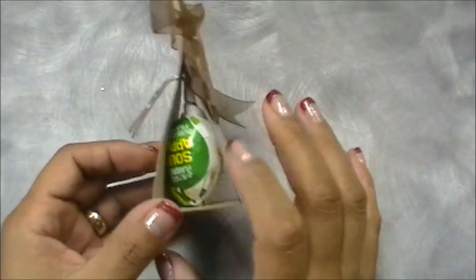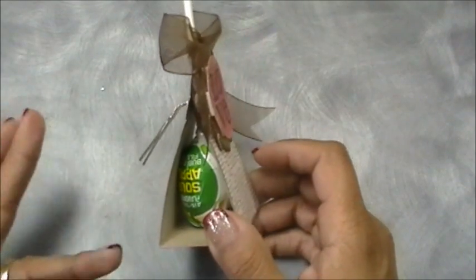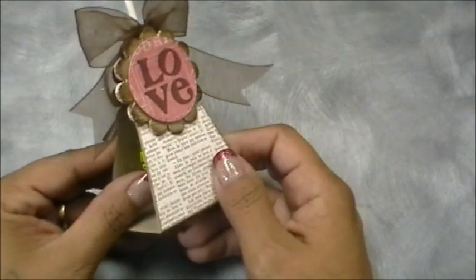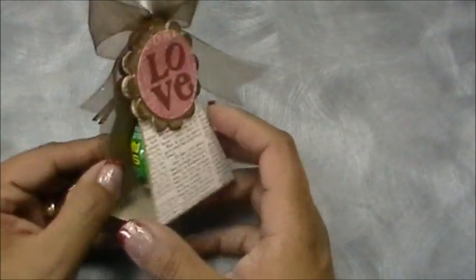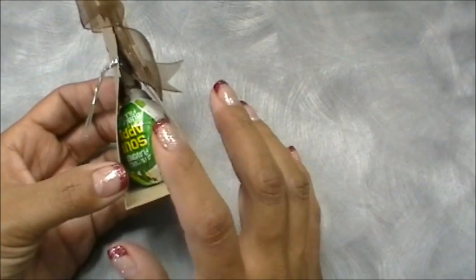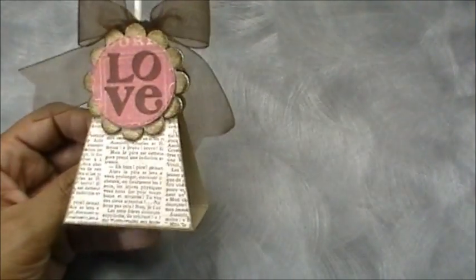These are like the blow pops, but as you could see, we could put cake pops in there. You could even throw a little bag of kisses in here, like one of my design team members put little Smarties in here in a little clear cellophane bag. You could put the Tootsie Roll Pops. Super duper cute.